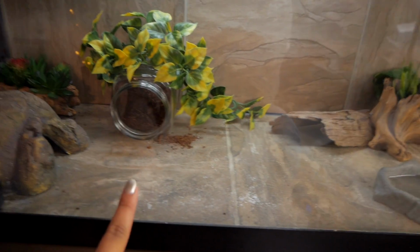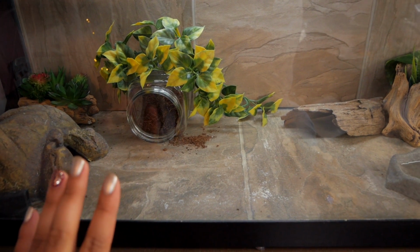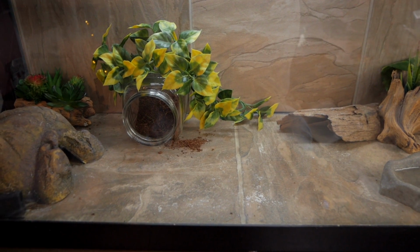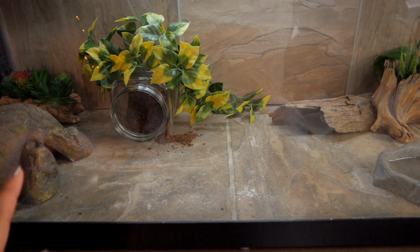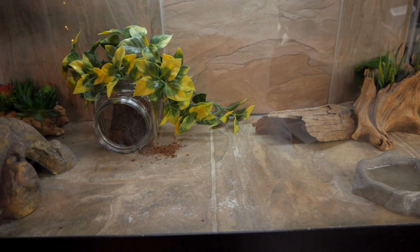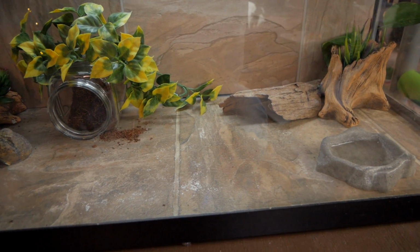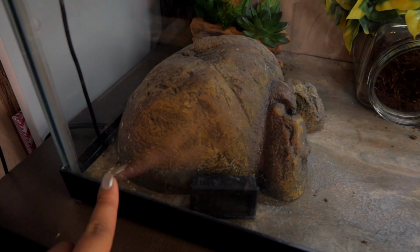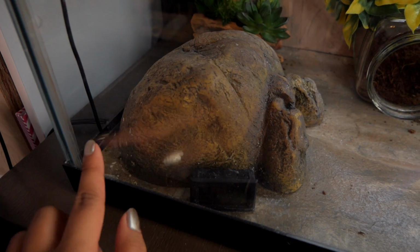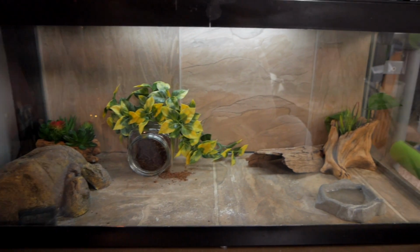Oh, this vinyl also, a lot of people have been asking me where I got this. I think it was a carpeting store, and I just got remnants of vinyl flooring for free. Make sure it's not the adhesive kind, because the adhesive kind could potentially leach chemicals. You don't want that. But so far I've had no issues with impaction. He's been drinking fine. It's actually really nice. You can see I actually just cleaned it out, but this is also the corner where he always goes poop, so it's really easy to clean because he just poops in this corner and then I can just take it out. But that is his tank.